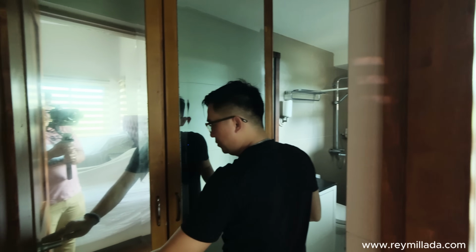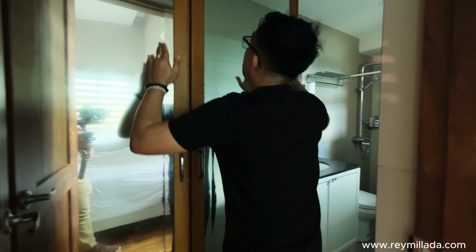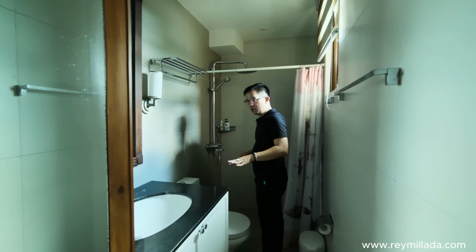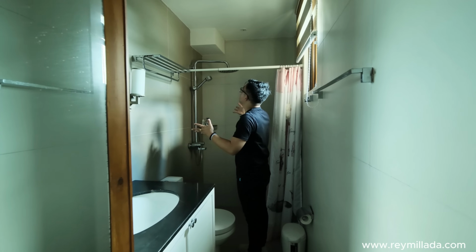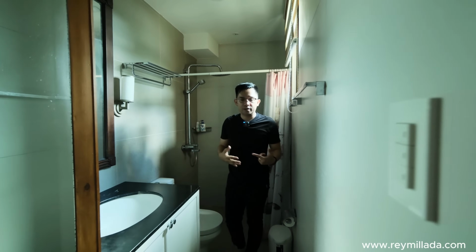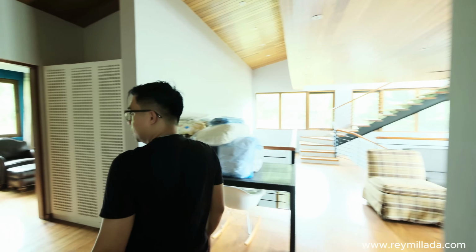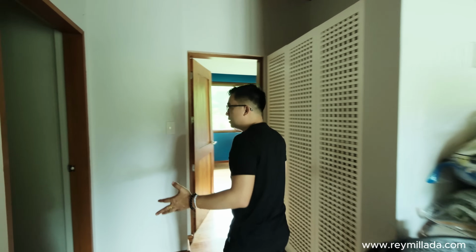So this is the bathroom. So you have a floor to ceiling cabinet. So you have a wash area, water closet, a shower space with lights. Of course, you have a towel rack. Right, so stick around because we'll check out the master bedroom. Okay, the family area in the hallway.